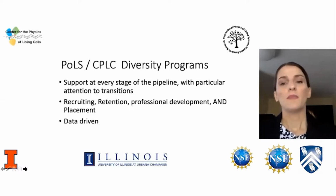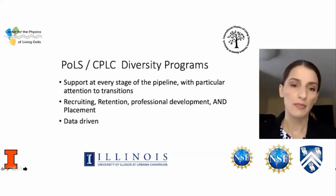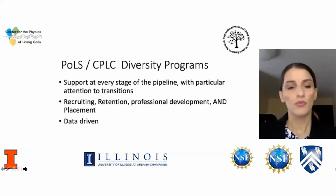The organizing theme behind all of our programming is as follows. We work to support diverse scientists at every stage of the pipeline, with particular attention paid to transitions along the pipeline. We not only work to recruit diverse scientists into our programming, but also to retain those scientists, to provide them with the training and professional development that they need in order to be placed in their chosen career field. All of our programs are evaluated and assessed, and that data is used to constantly improve upon our programs.